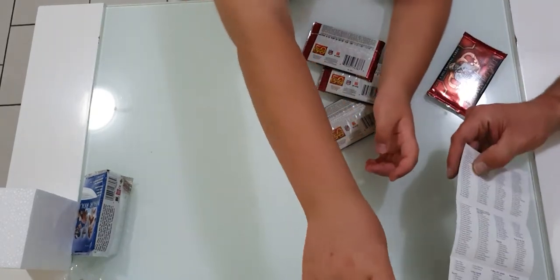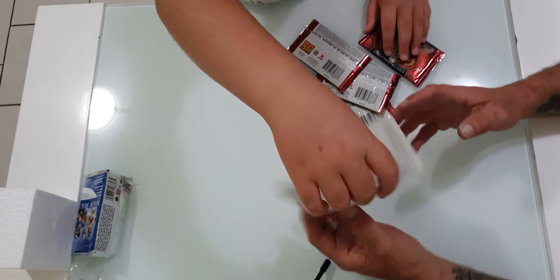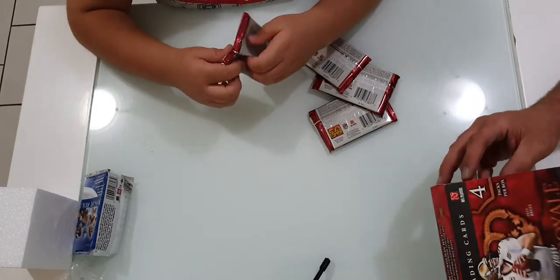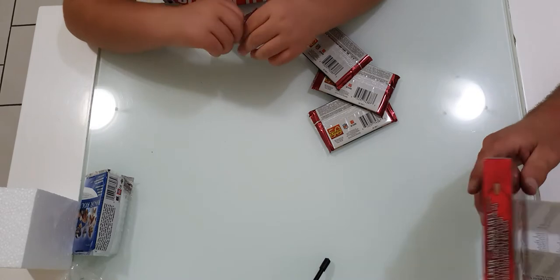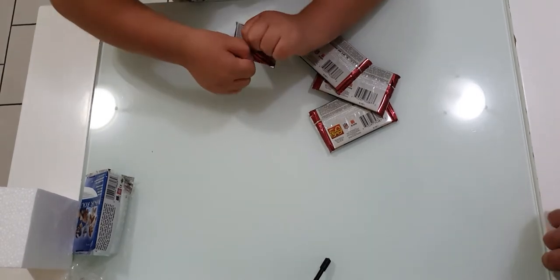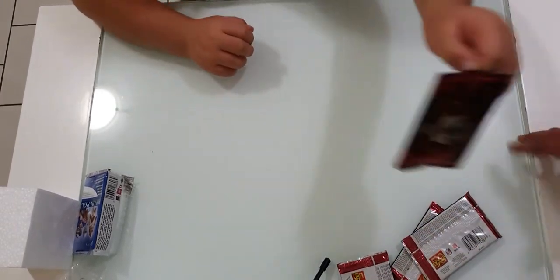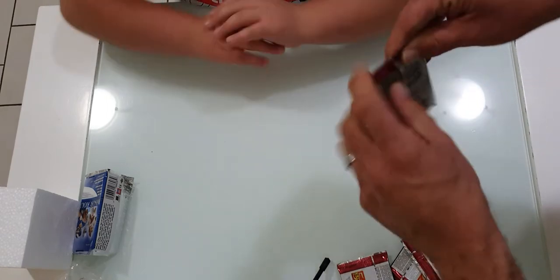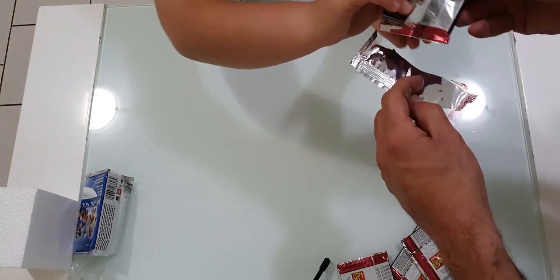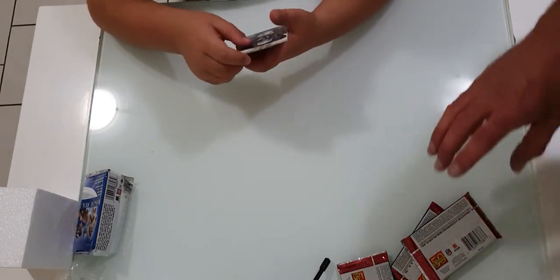So what's this? Wow, it's 9+. Look, they even give you a list of the cards and the numbers and stuff. You don't see that these days. That's crazy. Some of these boxes, especially the Crown Royale, that's a cool box. There's some that are shaped.